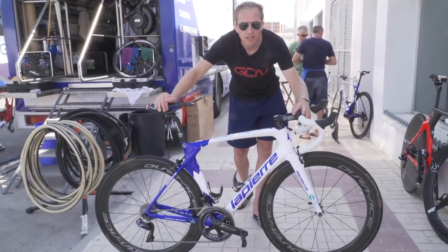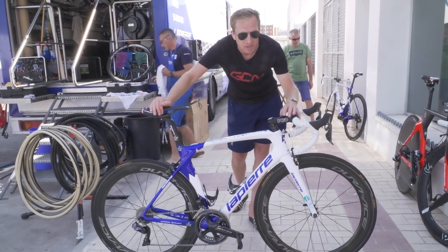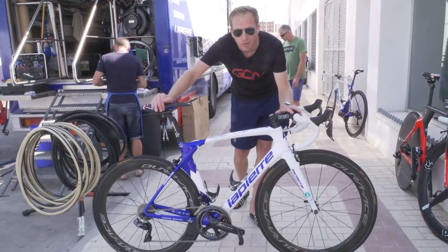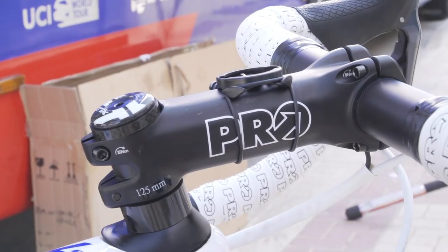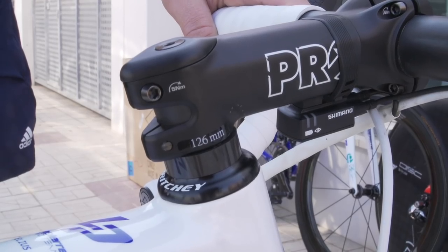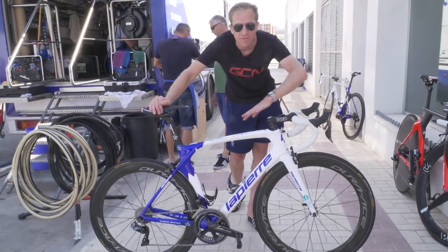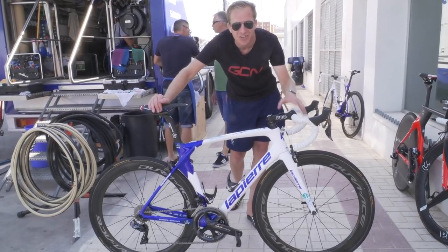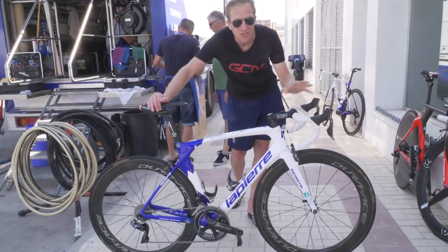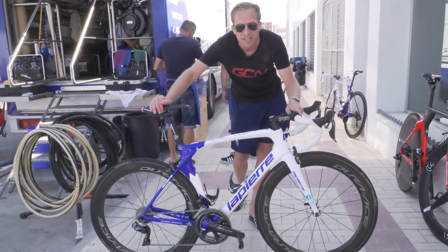Now, in order for a rider to get ultra comfortable on their bike, the position is vitally important. Take, for example, these stems from Pro. This one comes in 125mm length, which is pretty standard, but also comes in 126mm. So believe it or not, Thibaut Pinot, between his two different bikes, he can change those stems in just 1mm just to get his position absolutely dialed in for the different characteristics of each bike.